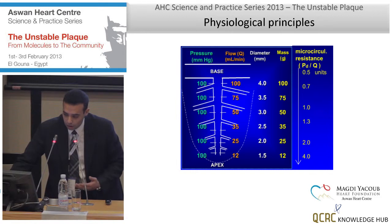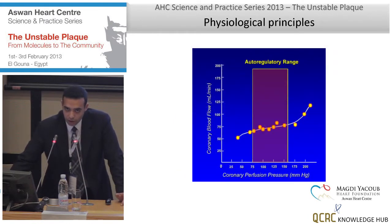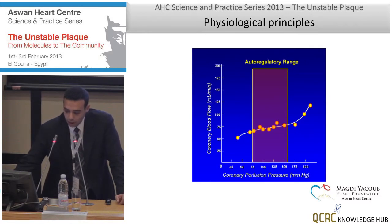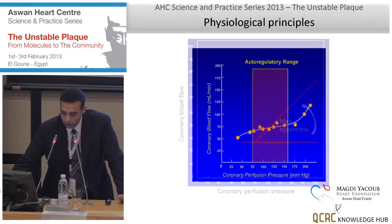On the other hand, the resistance offered by the microcirculation, essentially the arterioles, increases gradually as we go along. Now, this allows the coronary circulation to have a strict autoregulatory mechanism where coronary blood flow is maintained more or less persistent and at a quite steady state, regardless of the coronary perfusion pressure. This obviously is within a specific range. If pressure falls below or above that, the autoregulatory mechanism becomes faulty.